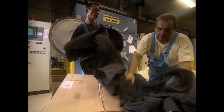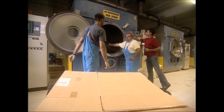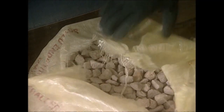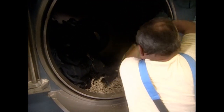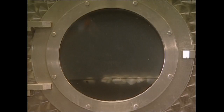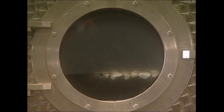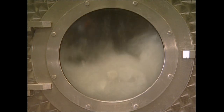Last, but perhaps least, there's the stonewash look. Apparently, some people think it's still fashionable. To get a stonewash effect, you need stones. 50 kilos of them. The batch goes through a 2-hour rinse cycle, and the denim takes a pummeling from the stones, removing some of the colour.